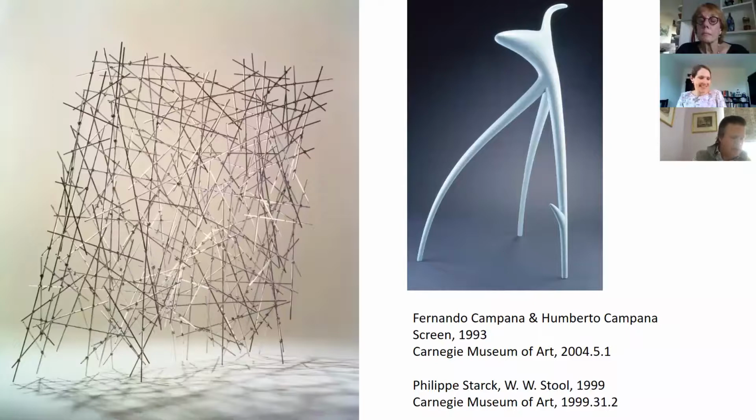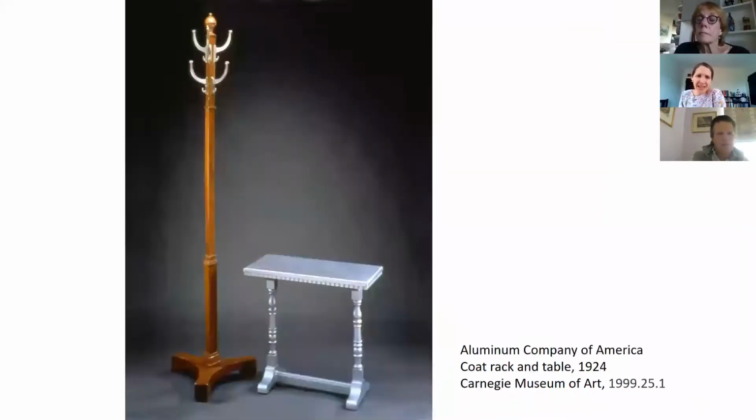Yeah, so it's funny. I think her thesis is absolutely still in play, and I think aluminum and any other number of materials still perform in that way. But I think as it happens, the objects that we have acquired more recently in contemporary design and aluminum have almost done the reverse. Like their aluminumness is kind of laid bare, and the really innovative, exciting aspects of them come more in either the concept, as in the case with the Campana screen here, which is made of television antennas, or in the fabrication techniques.